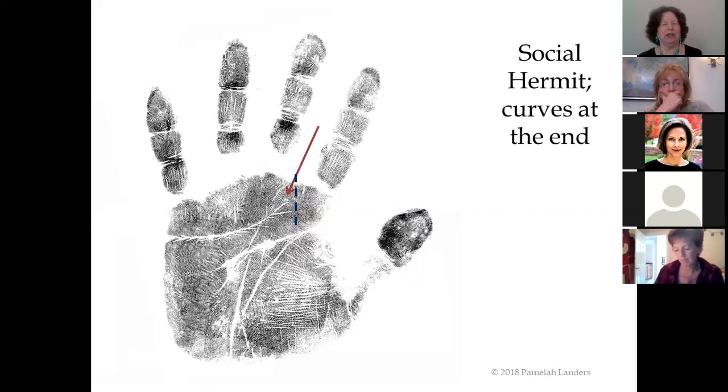Here's another example, what I call a social Hermit, which means that it stays on this side of the dotted line. It curves up a little. It has a little more social energy than a normal Hermit does, but it doesn't go all the way up to the finger, so it doesn't qualify as a passionate, which goes all the way up. It's not long enough to be a big heart because it doesn't cross this dotted line. So it's a social Hermit. It gives a little more energy to the social part of the Hermit, bringing in the energy of whatever Heartline type it's reaching toward.